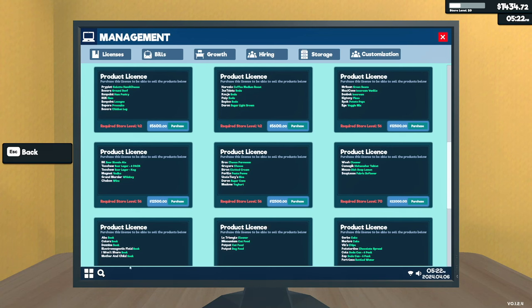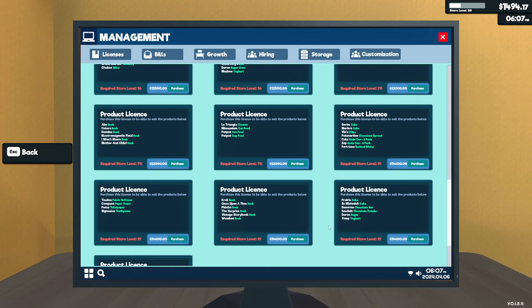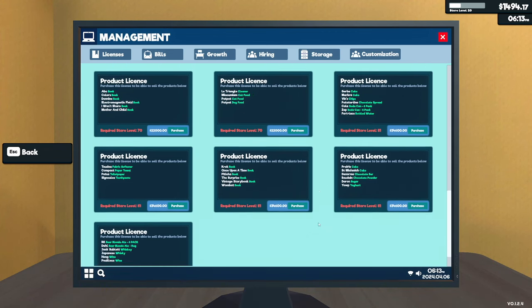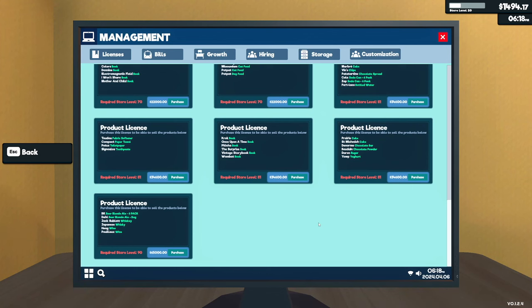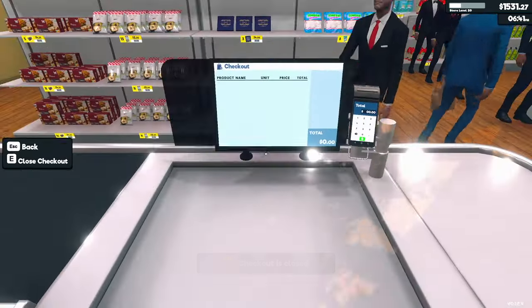Ooh, books. Electromagnetic field book. Ooh, mother and child. Dog and cat food. Cakes, chips. More books. More fabric softener, toilet papers, toothpastes. More junk food. And more beer and wine and whiskey, apparently. 65,000 for that license. We should be cranking it in by then, I think.